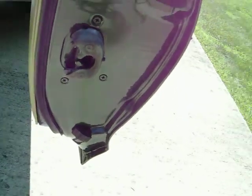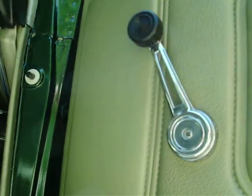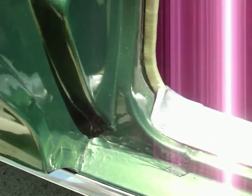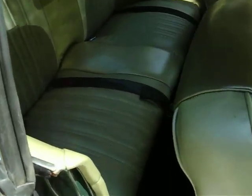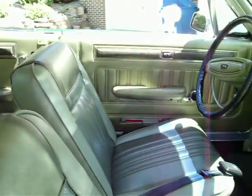Underneath the doors, I don't know if you'll be able to see that, but underneath the doors, it's not been patched or anything like that, and both sides are the same. Everything's been painted. I mean, the fenders were taken off, the doors were taken off. Everything that could be taken off so that we could get access to painting it was removed.